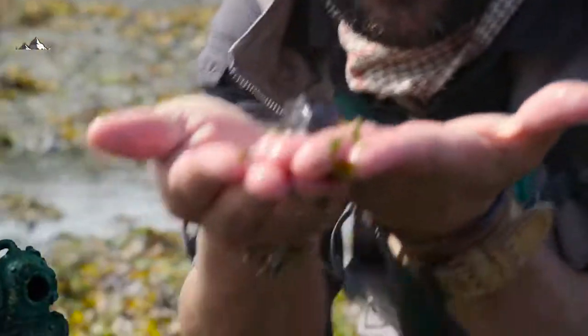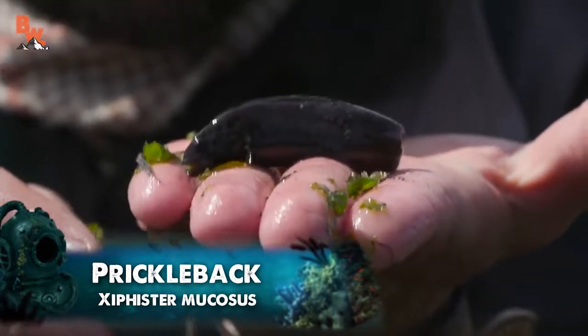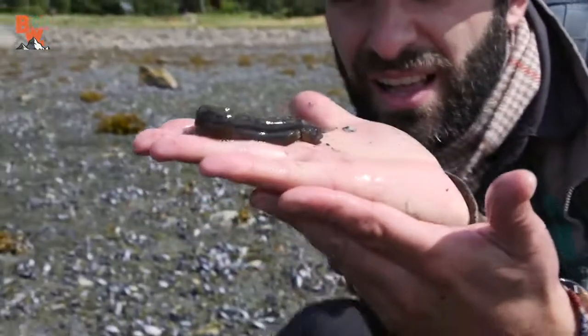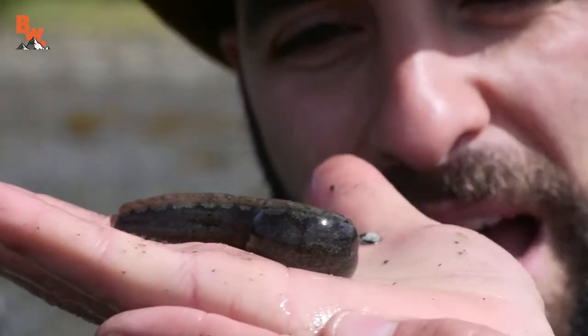Wow, look at that. The rock prickleback has a distinct eel-like appearance. However, they are not considered true eels, but rather are a species of bony fish. They range up and down the Pacific coast and can reach nearly 2 feet in length when fully grown. Yeah, he's just slinking along, wanting to get back into the water.